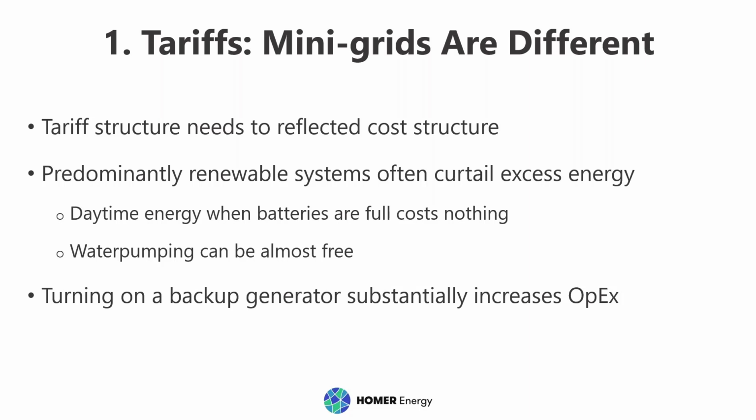And water pumping is sort of a special case because you can be really flexible about when to provide it. It's just cheaper to store water than to store electricity. So you can pump the water when the sun shines and turn it off when the sun doesn't shine. That makes the whole system much more efficient and actually reduces cost for everybody. So that should also be reflected in special tariffs for water pumping.